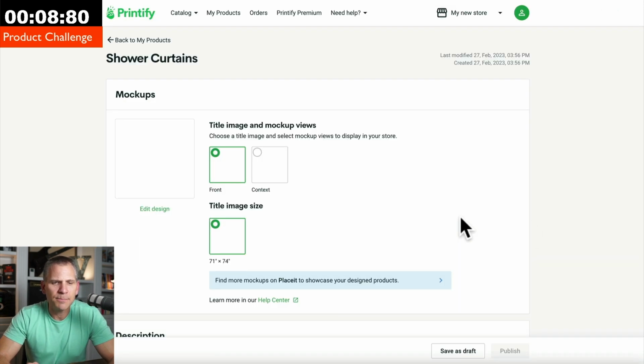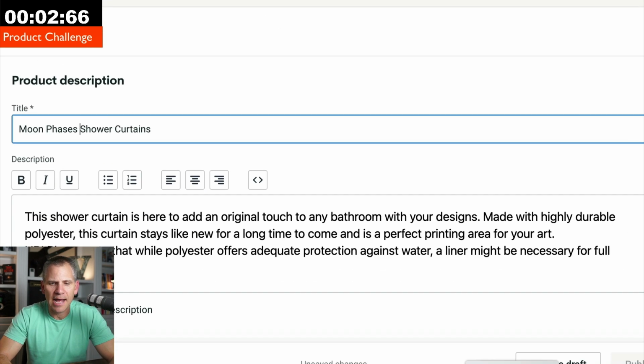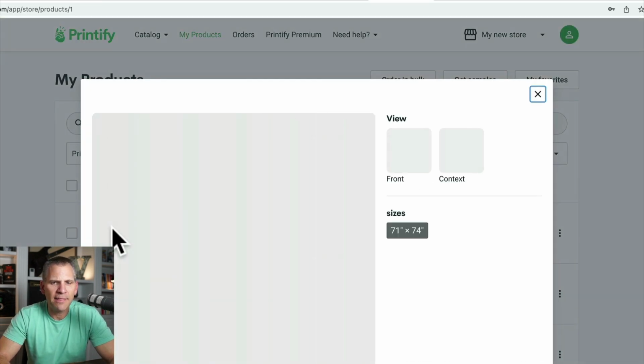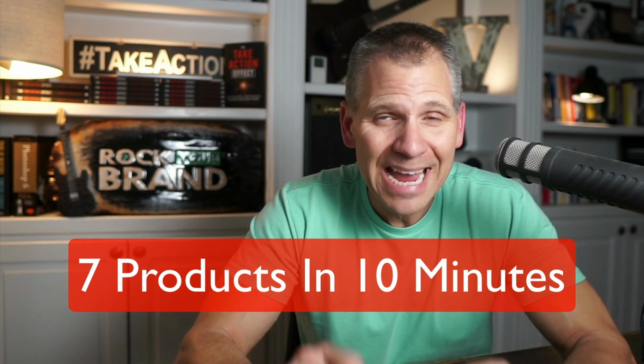Now we're going to see the mock-ups. And you can see we have this one right here and we have that one right there. Moon phases, shower curtains, and I'm going to save as draft. And then there we go. Let's click on that and see what that looks like. Yeah, that looks great. So man, look at all of the different products that we just created. We created those in under 10 minutes. As long as I have the design, I can go ahead and keep creating products.